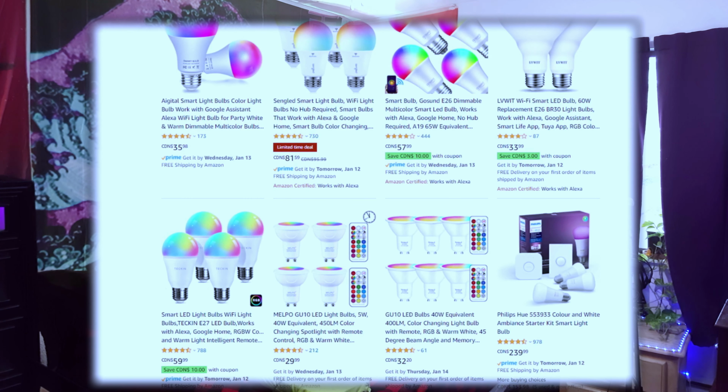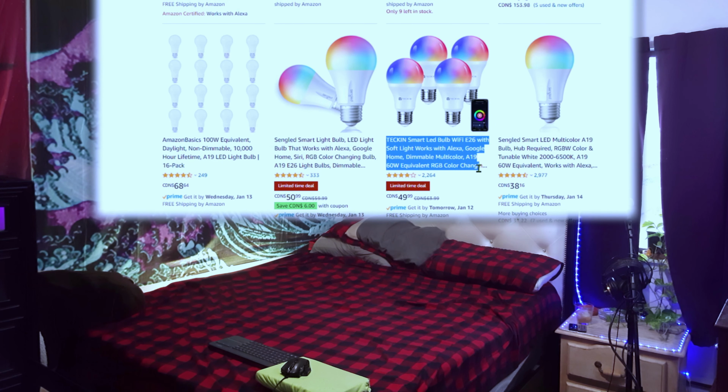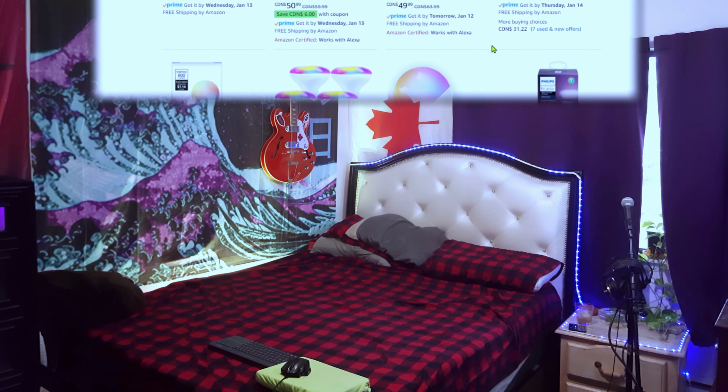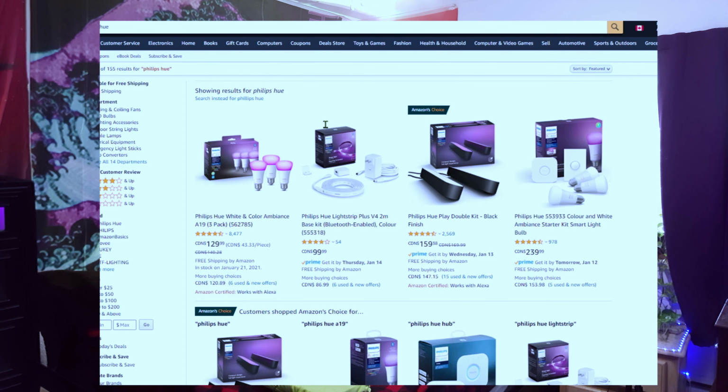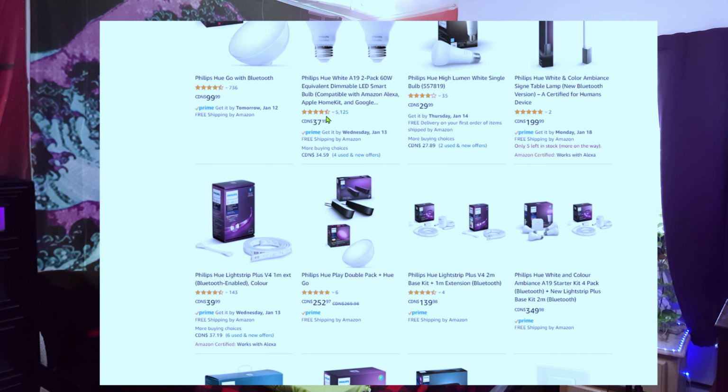They're 20 bucks a bulb now, as you can see. That's cheaper than when I got mine. Or I saw the other day a pack of 4 for 50, which is an amazing deal. The Philips ones cost a lot more than that, and also you needed a hub with them to work with your smart device, whether it's Siri or Google or Alexa. But yeah, fuck Philips, and I hope his children go hungry. I forget how much the hub was, but they were quite expensive if I remember correctly.